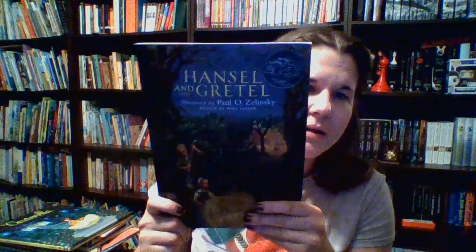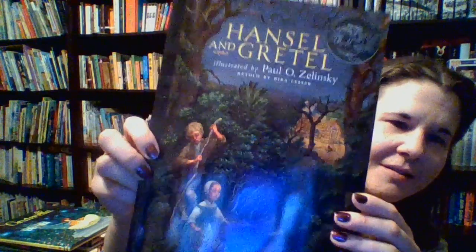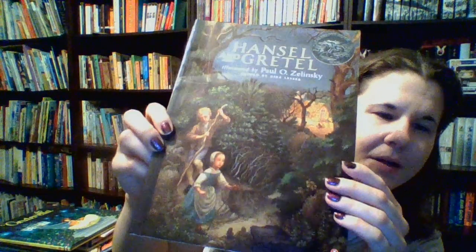I'm going to show you a few versions of Hansel and Gretel, or Hansel and Gretel, if you say it in the accent. Here's sort of a classic edition. This is a Caldecott Honor book. Paul Zelinsky is the illustrator. I'm trying to see where it's not a glare. You can see the reflection on it. There we go. It's a really pretty art style.